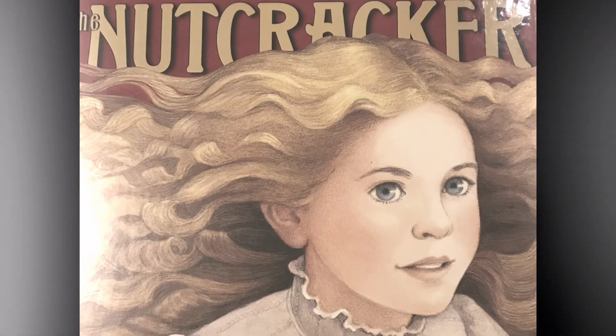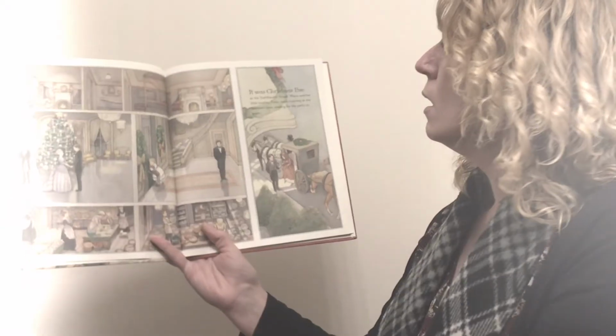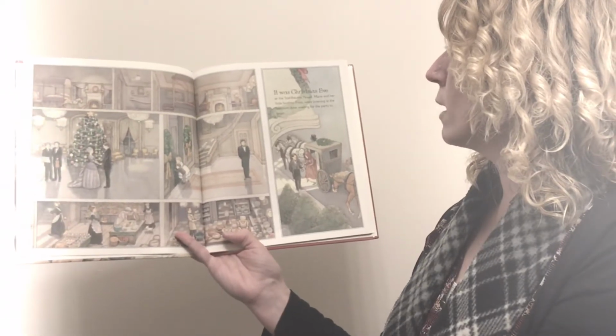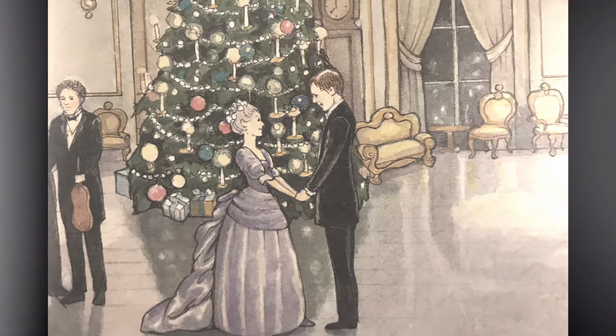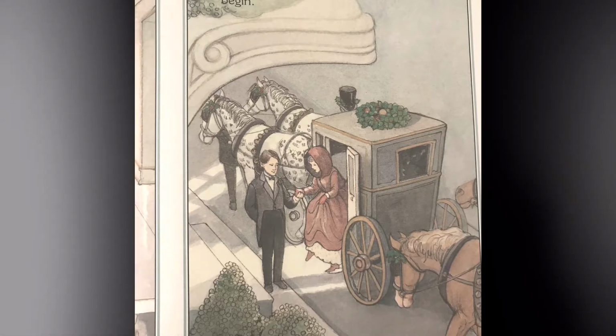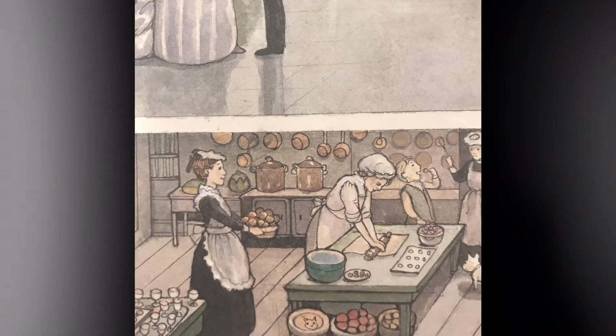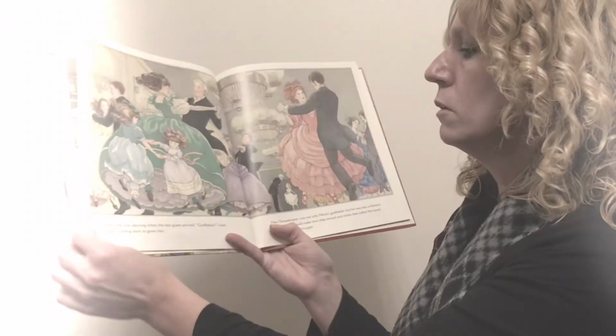I want to show you these beautiful pictures. I'm very excited to share this with you. It was Christmas Eve at the Stahlbaum's house. Marie and her little brother Fritz were listening at the ballroom door, waiting for the party to begin. They're right here, peeking in to the ballroom. People are starting to arrive. And look down here, the cooks are getting everything prepared for their festive meal.